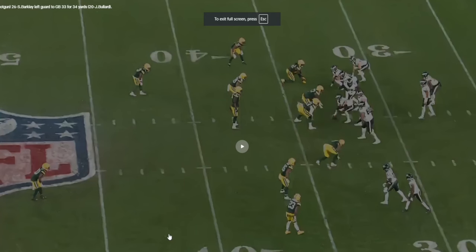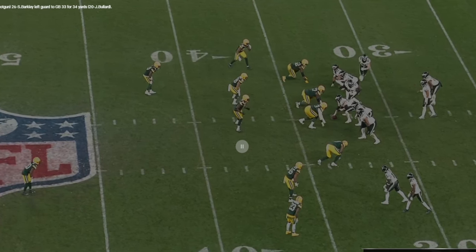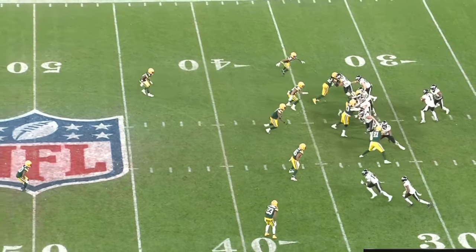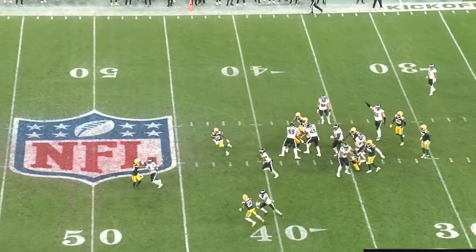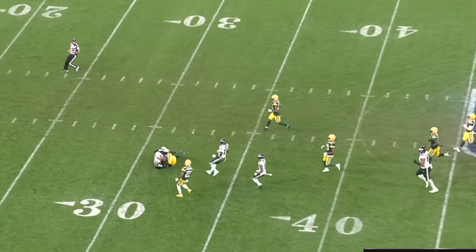Touchdown. We're ending with this one right here. Inside zone again for 34 yards. And again, I say it from the top, some of y'all may think these are duos. Some of them may think it's inside zone. I kind of put them in the same family. This is just amazing.